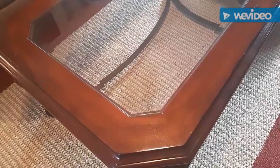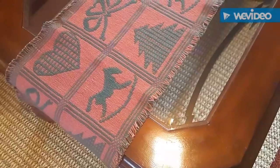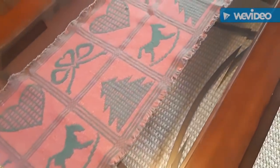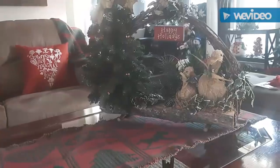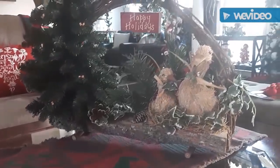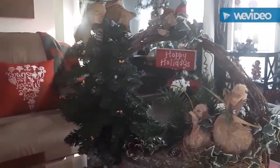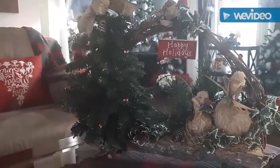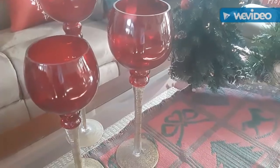We're moving over to the coffee table now, which I've cleared and gotten ready for decorating. And the first thing I'm doing is putting down this runner, which again has the red in it, has a little bit of green in it, but it's predominantly red. And this great rustic piece that we've had for a long time with those wooden ducks, the tree, and also some cardinals are nestled in there.